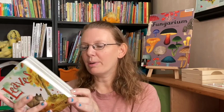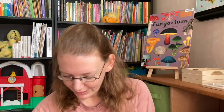This is just a cute little fall book called Leaves. It's a little board book. I think we had read this in paperback from the library like a couple years ago, but the children's grandma bought this for my son just recently, actually. So it'll be good to have this one. I think it's adorable. The illustrations are so cute.